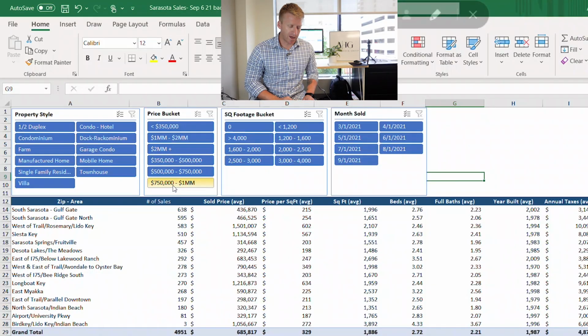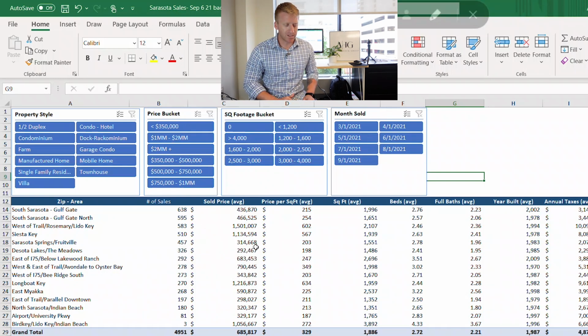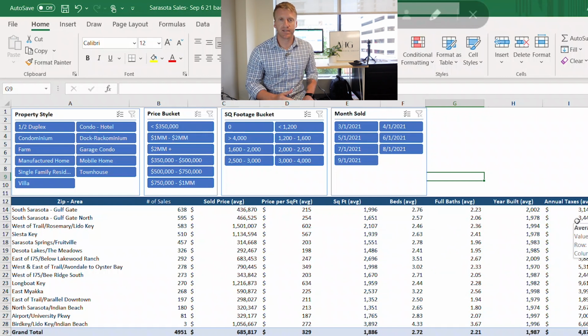So what I have here is I did this one a little different. A lot of it's the same. So this is the number of sales, so this would be the MLS sold listings. This is the sold price average. I have price per square foot. I have the average square foot itself, average beds, average baths, year built, and average annual taxes. And that includes homestead if it's in there. That includes CDD if it's included in the taxes on MLS.